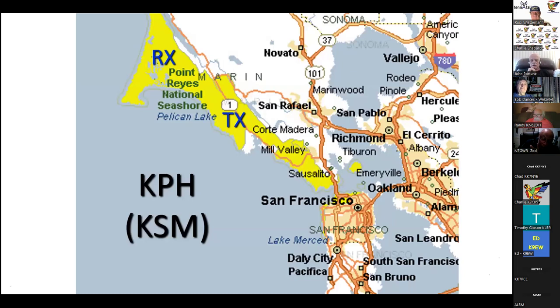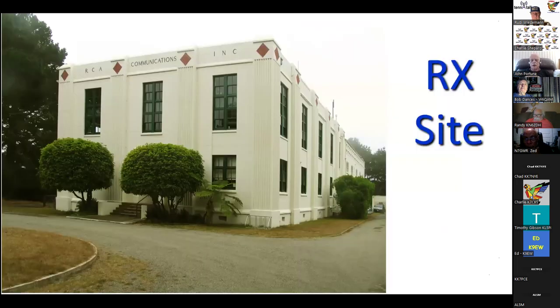You can see it's here just north of San Francisco. A good friend of mine, who's now a silent key, and I took a trip up there one day. It's a great trip to take if you're ever in the San Francisco area. Just drive up to the National Seashore Refuge at Point Reyes, and you can visit this last of the two remaining old CW ship-to-shore stations where all of the communications used to occur to ships. Built by RCA years ago.